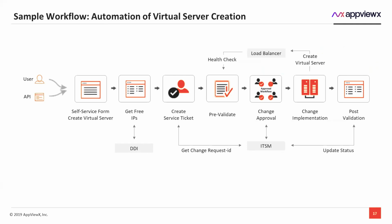So in a typical deployment scenario, you're identifying what resource you want to create, what application asset you want to create. You could say, get the free IPs from your DDI infrastructure. You could integrate with ServiceNow to create the service ticket for archiving, for tracking of your IT asset inventories. You can then generate pre-validation. Hey, what is the state and status of the infrastructure before I deploy something, so that I can make sure that I'm not going to break something prior to implementing it. And then you can integrate approvals or not integrate approvals into that workflow.